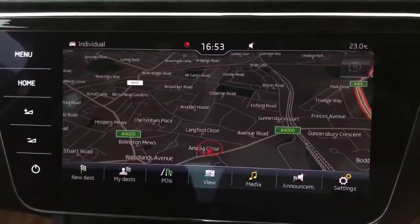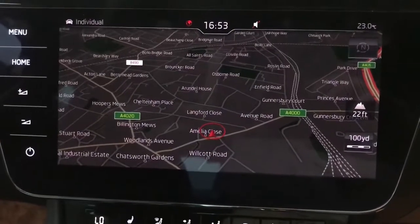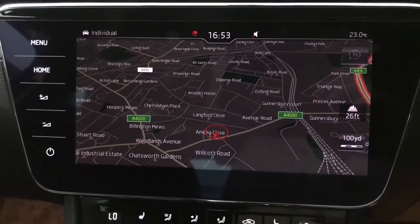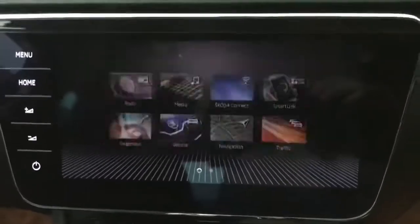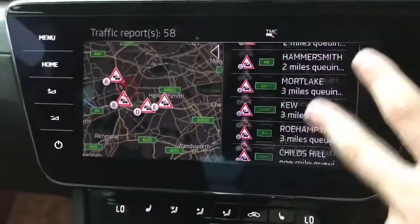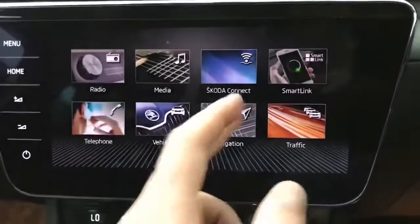Sat nav system is very easy to use, nicely up to date, nice and clear. You can change the points of interest and the views as well, but if you are using Apple CarPlay or Android Auto, then you're probably just going to be using Google Maps or Apple Maps or Waze, whichever your preferred mapping system is. You also get live traffic alerts from the closest area to you and moving out as well, which is very helpful, especially if you're going on longer journeys or you don't know the area as well.